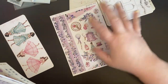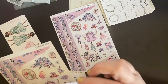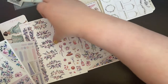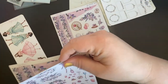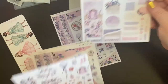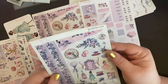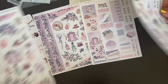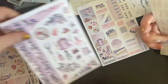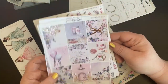So, so cute. I love that the deco is bigger because this size deco is great for a weekly spread, but this size deco is much better for a notes page. And then here is the second page of the white paper version. So again, you had exactly the same two sheets, but one is on a transparent mat and one is on a premium mat. So fun, just so much stuff.